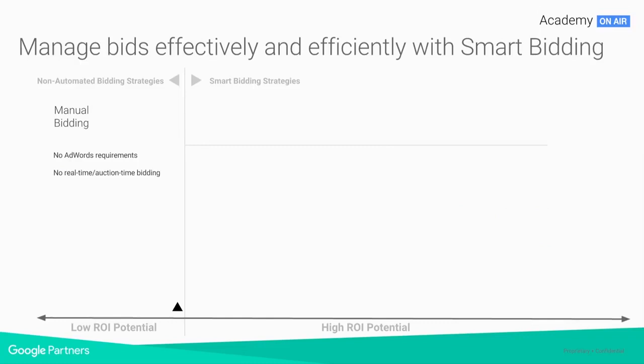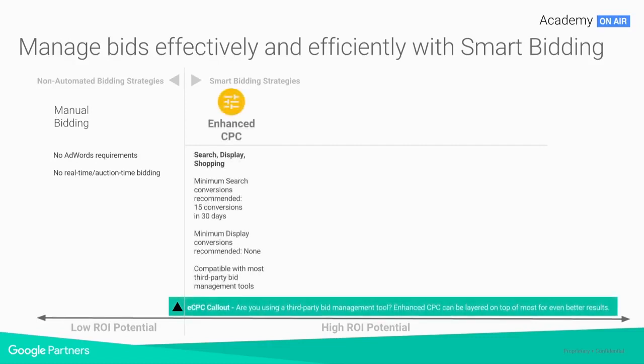All right, so should we walk through our chart of all of the different strategies? Yeah, let's start by talking about the smart bidding options that are available to you in AdWords. So first would be enhanced CPC. This applies across search, display, or shopping campaigns. We do have some recommendations in terms of the minimum search conversions you would want to get started with: 15 conversions in the last 30 days. If you're doing a display campaign, you could start from scratch. And it is compatible with most third-party bid management tools. So one call out there, if you are doing your bidding through a third party, you can layer eCPC bidding on top of that, and that is recommended as a best practice with enhanced CPC.